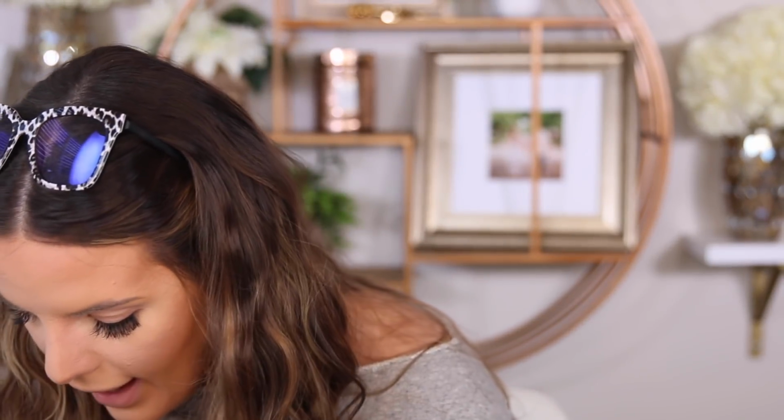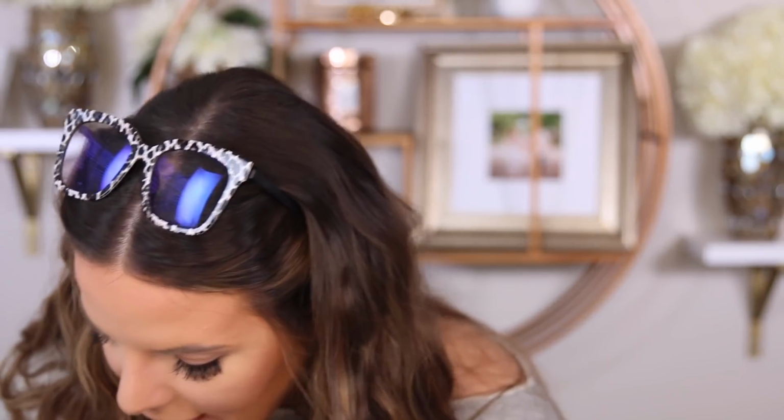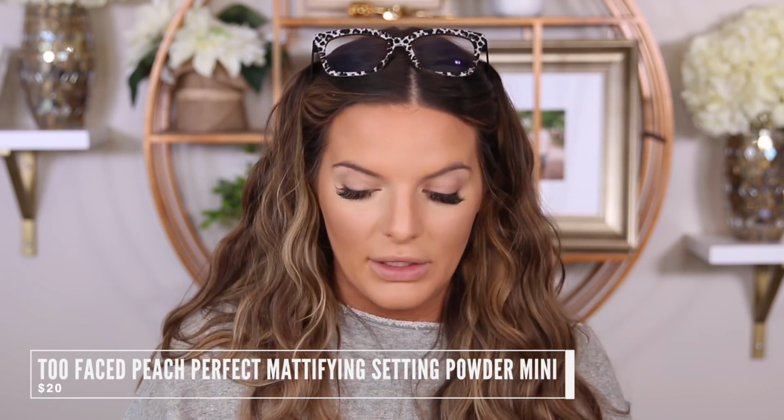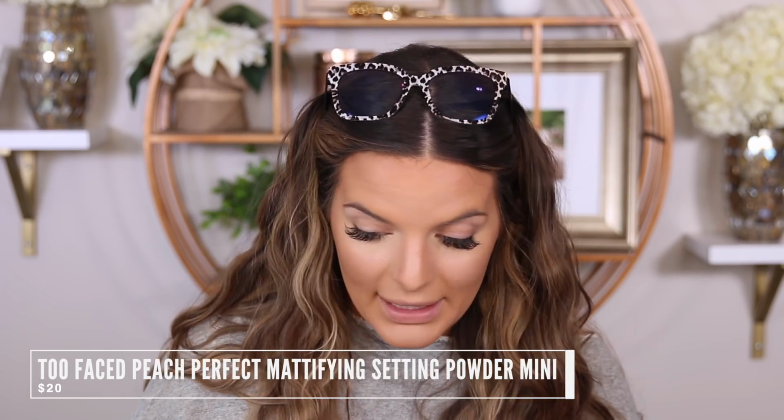Now I'm gonna use a powder to set it with. So I also have this little mini one, a mini Too Faced Peach Perfect. This is my favorite powder. I have been using it constantly. I cannot get away from it. It is just my absolute favorite powder. Nothing tops this for me, to be honest with you. And when I saw they had this travel size, I snagged it up. This is also a lifesaver if you feel like things are looking a little cakey. This kind of smooths everything out and brings it back to life.